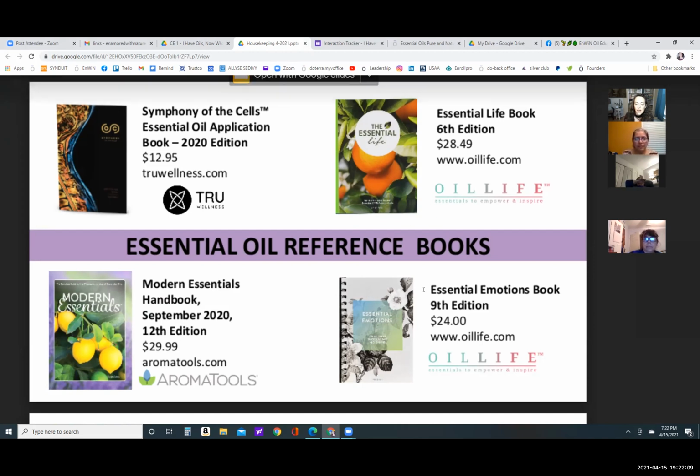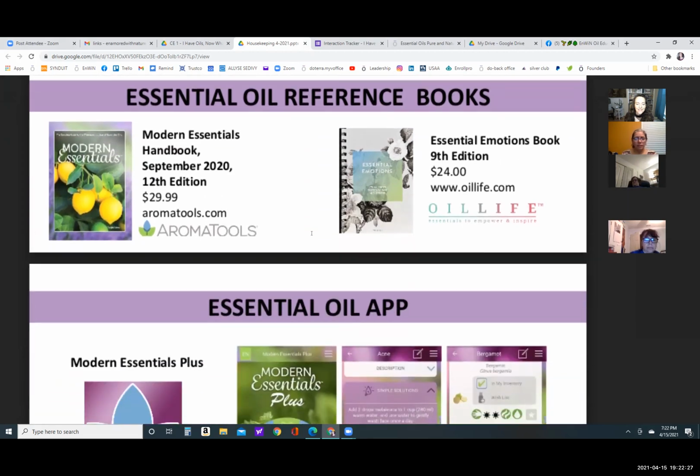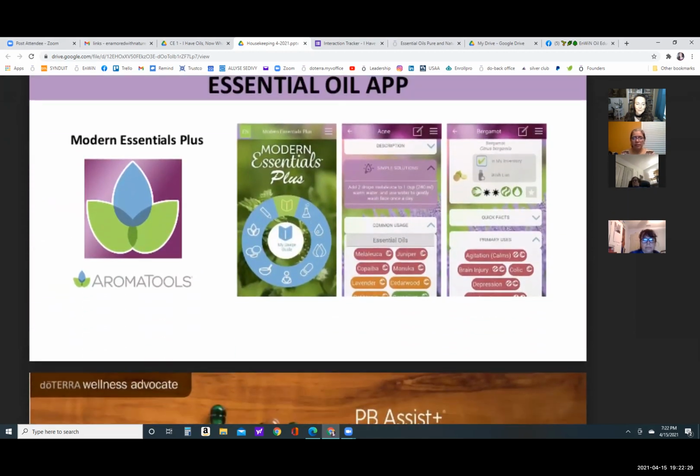So those are great. Also, the Essential Emotions book tends to be one that is great for many people's deeper seated issues. Notice that it's oillife.com or Aroma Tools or True Wellness are some of the places that you can get those things. So just want you to know where to go. You'll also find a lot of the other kinds of things there as well.